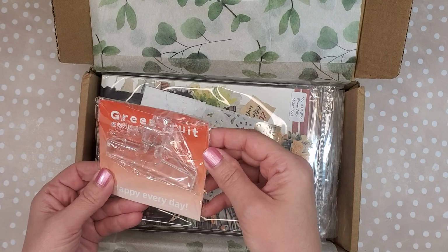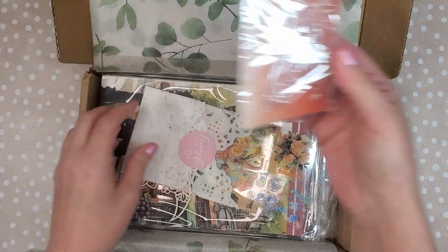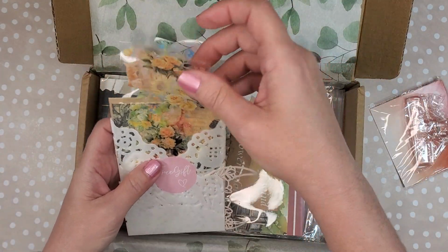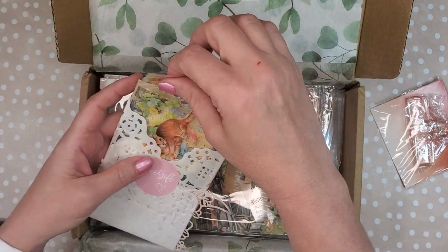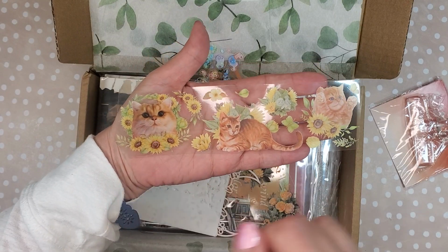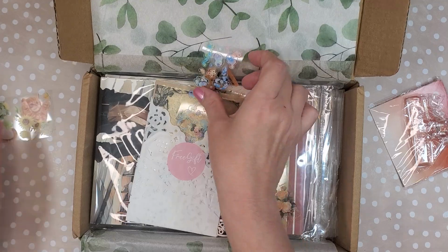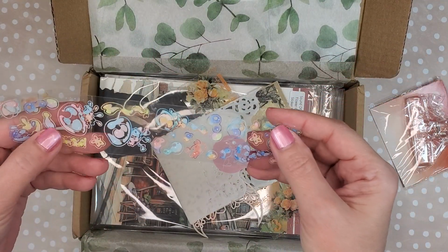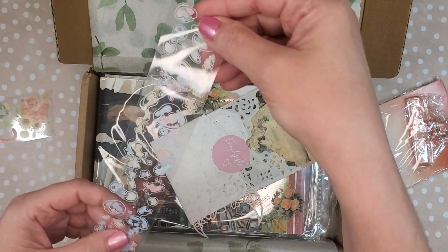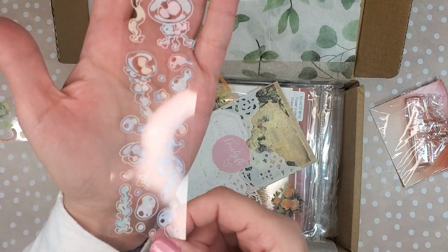All right, well, this is extra. I did not order that. Free gift. Ooh, nice. A little journal clip. These are also free. And they sent me cats. Oh my gosh. Look at this one. That's cute. Well, I'm liking this already. What is this? I have no idea what these are. Maybe jellyfish?